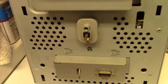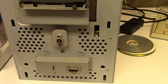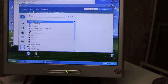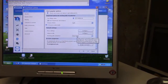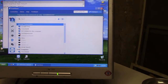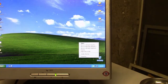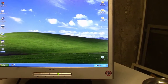I don't know if I should reboot or wait or something, so let me see what I want to do. Okay, it came up by itself. We'll hit extras, options. Under general, we'll make sure that incoming LAN is deactivated, and that should be it. So if I close that and close that, I can now delete these theoretically. Doesn't belong there, that goes there.